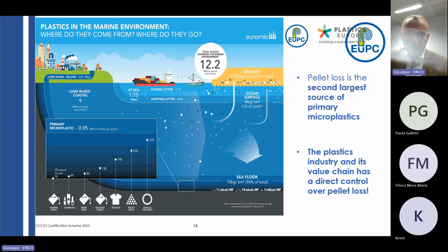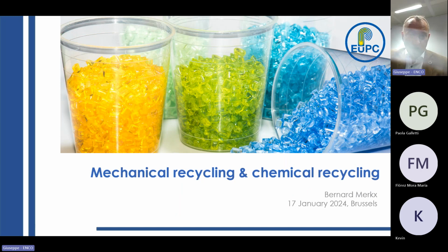In recent weeks, there was a spillage off the Spanish coast, where you see that only a few bags of material can create a lot of environmental damage. So it's also part of our responsibility to prevent that. The good thing about the upcoming legislation is that the logistics companies are now also involved and have to take responsibility to prevent losses. The last one is on recycling.